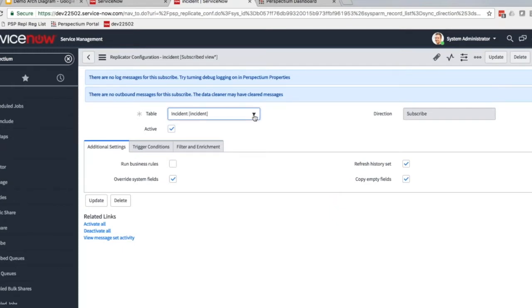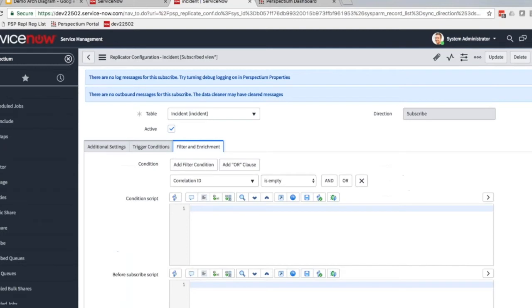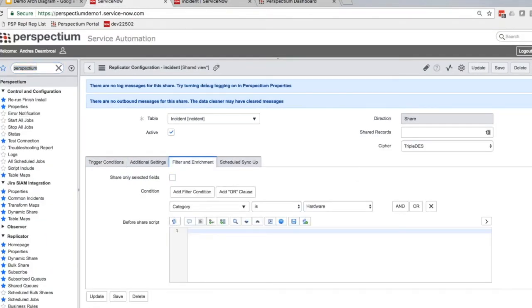I select a table. I even select the trigger conditions that I am going to accept. And I can filter that data further. So I don't want anything that has a correlation ID set right now. So those are the incidents I want to send over. So all I have to do, in this case, category is hardware.